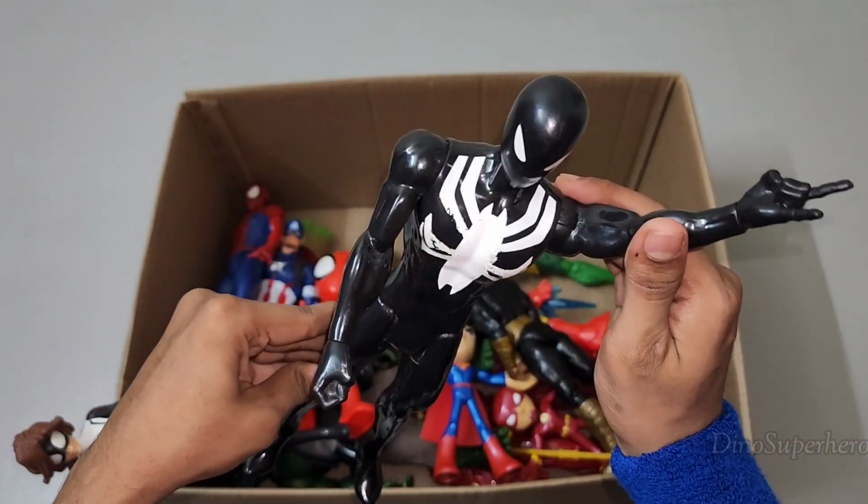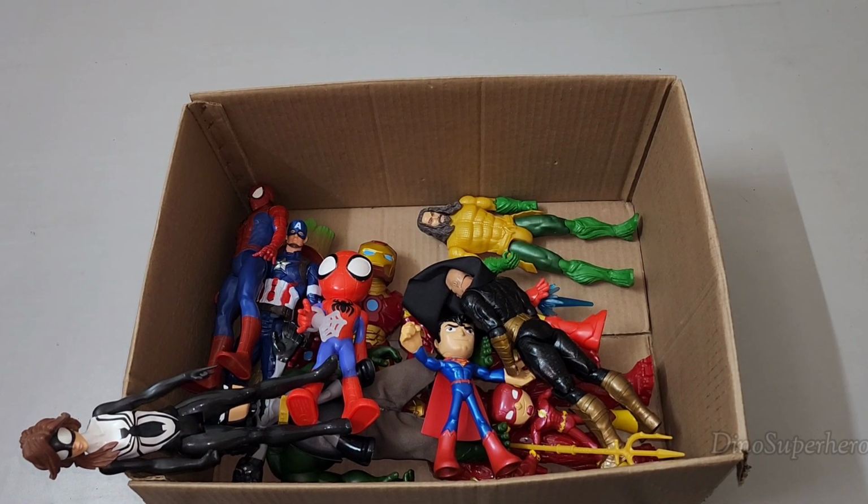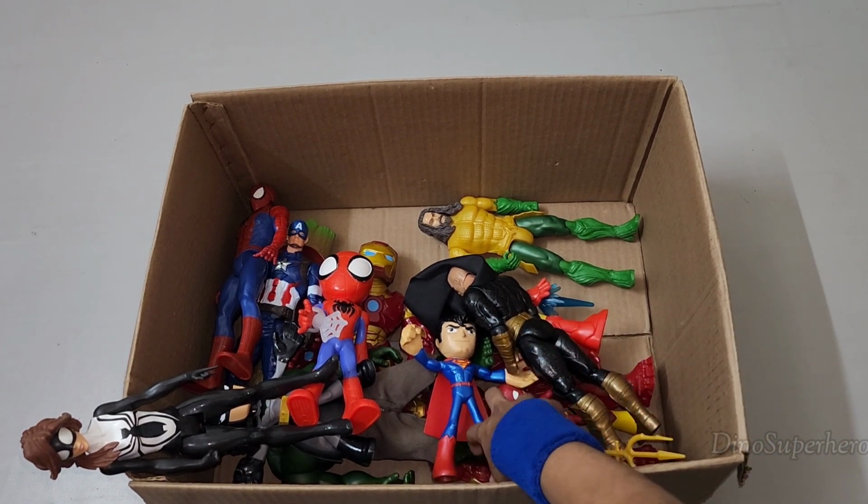Wow, guys, black suit Spider-Man is really cool. Shiny black suit, very cool web shooter. Pew! Wow.